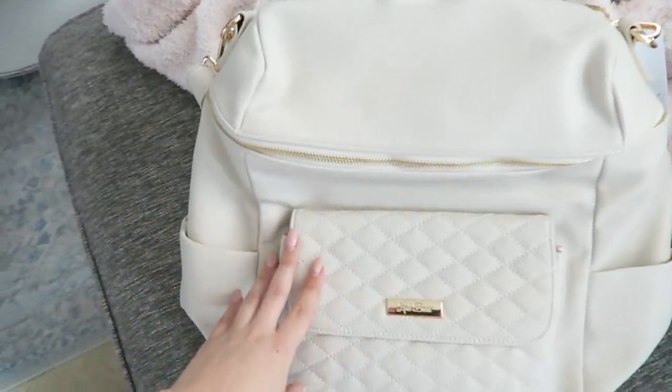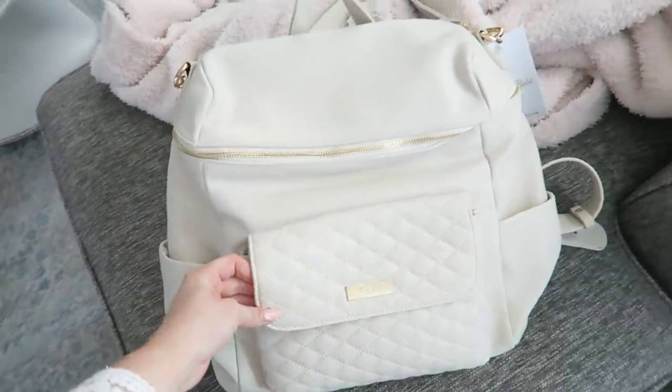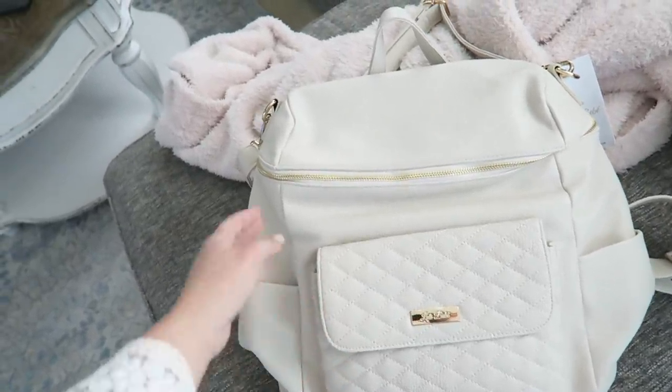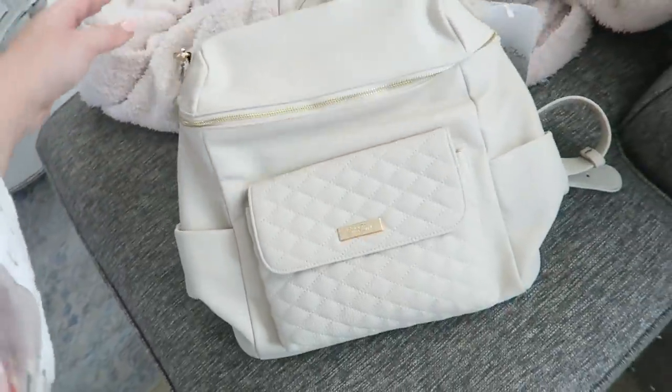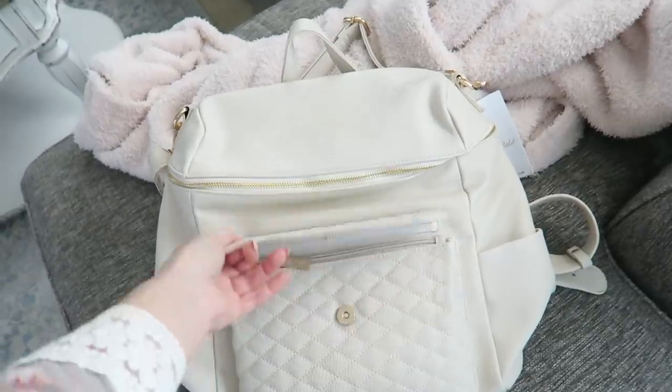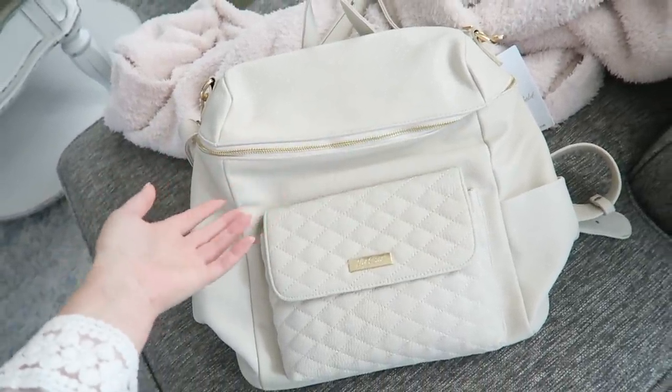Let me turn this TV down. And this is the white color, but it's definitely more of a cream. I love the faux leather on here, and they're such good quality. Love the gold hardware. It's a really cute bag for it being a diaper bag, and this is pretty much what I carry on a day-to-day.